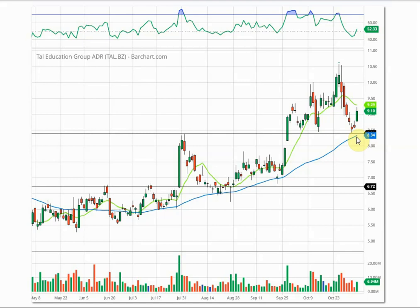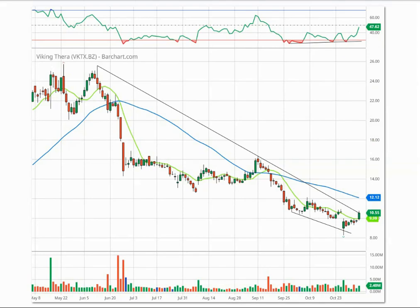The stock is above the support. It's above the 50-day moving average, getting close to the 10-day moving average, and the RSI broke 50 at 52. So this is looking very, very promising. TAL. And I believe that is the last one. Nope, this is the last one.